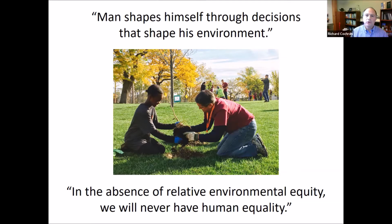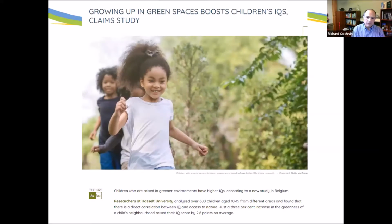But once we shape those environments, they shape us the way that they shape all living things. And what that really means is that at the end of the day, in the absence of relative environmental equity, we'll never have human equality. It even affects things like IQ scores.